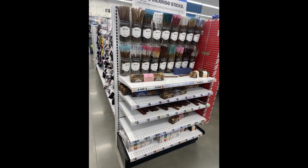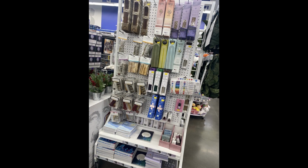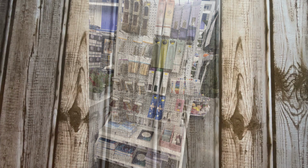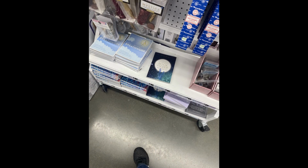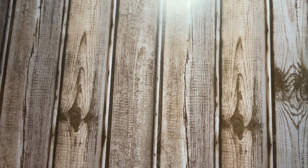You can thrift it, and there's a lot of good places where you can get things for cheap. I get a lot of my herbs from the grocery store, and a couple other places for different things. Like the Dollar Tree, I get those tall candles, like the 7-day candles. There's just a lot of stuff you can get at cheap places. So let's go ahead and dive in.